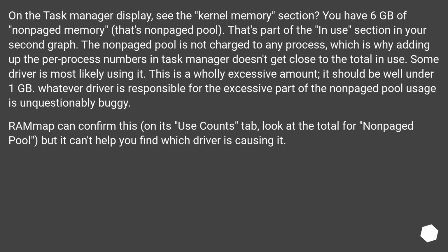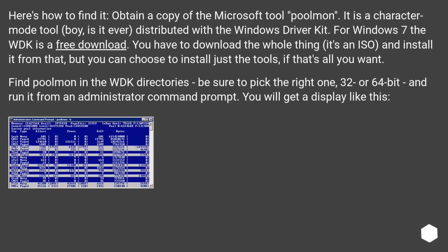Whatever driver is responsible for the excessive part of the non-paged pool usage is unquestionably buggy. RAMMap can confirm this. On its Use Counts tab, look at the total for non-paged pool, but it can't help you find which driver is causing it. Here's how to find it. Obtain a copy of the Microsoft tool Poolmon.